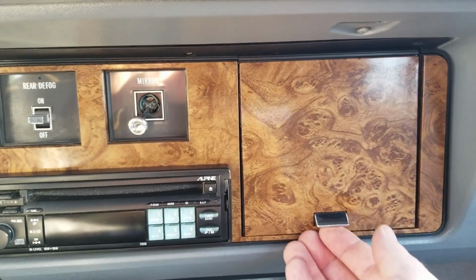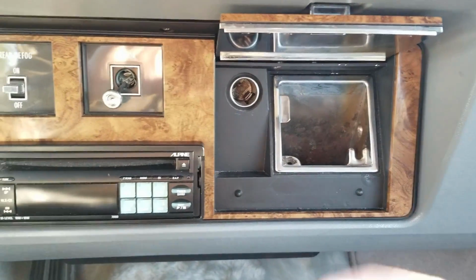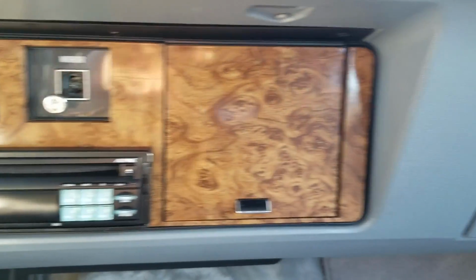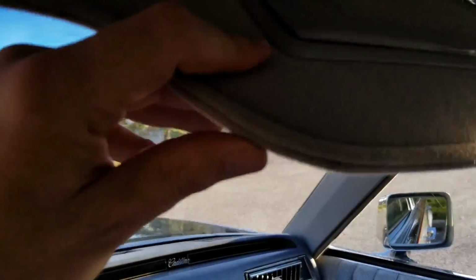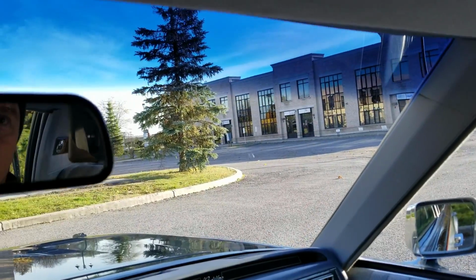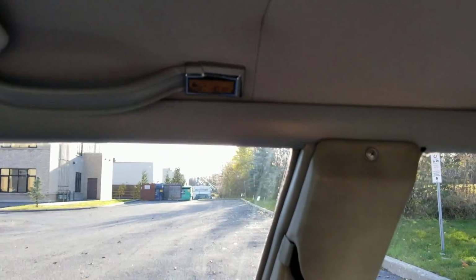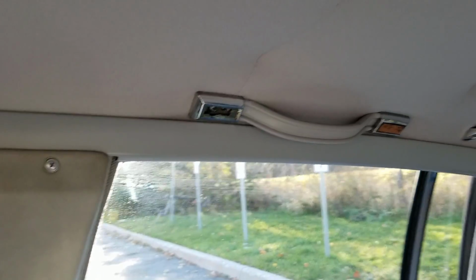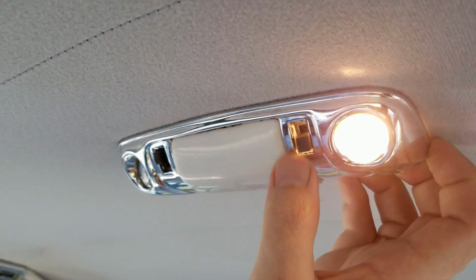And of course, very important in '79 in a Cadillac, a big ashtray with the lighter. A nice big glove box over here. And that's really about it. You do, of course, have a nice vanity mirror with lights. And I know that's not exciting now, but in '79, these were little things that a lot of vehicles didn't have. The nice handles and so on. Of course, map lights with your interior lights up here as well.